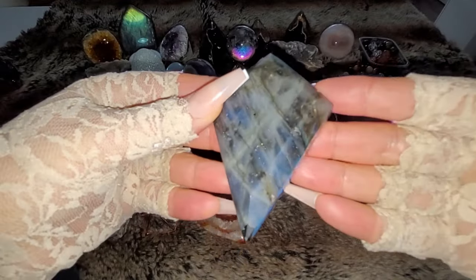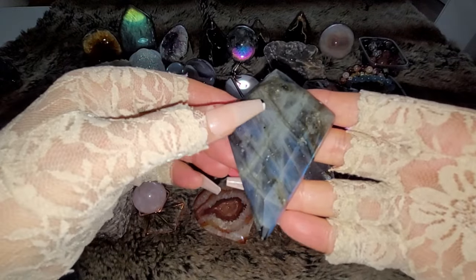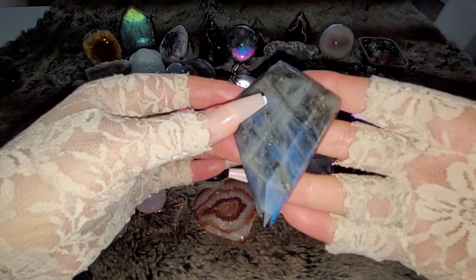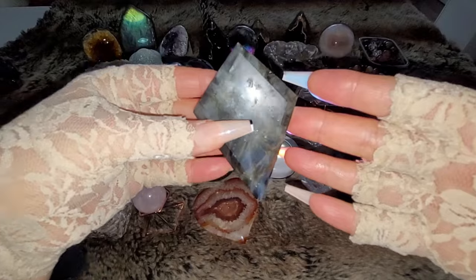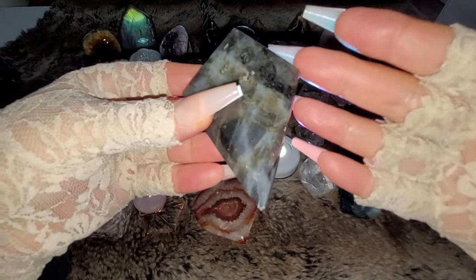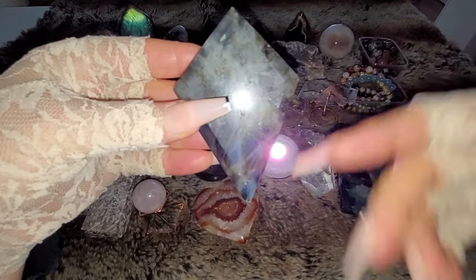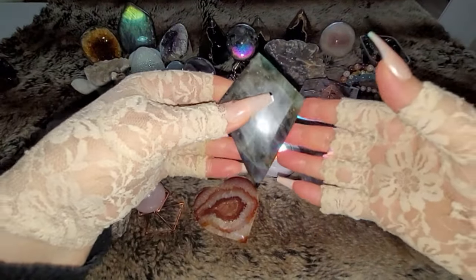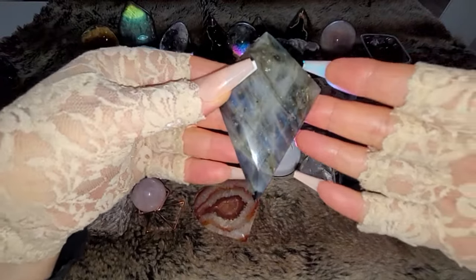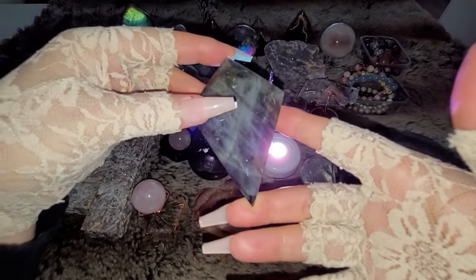So yeah, the flash is very clear and blue. Labradorite also has gold flashes and purple flashes that I will show you in a minute. The backside has a little less flash. Here's some flash, but you always have to find the right angle. There's a little bit more. Oops. I knew that would happen. So yeah, that's the Labradorite, guys. The Labradorite is available in very light colors, but also in very dark colors.